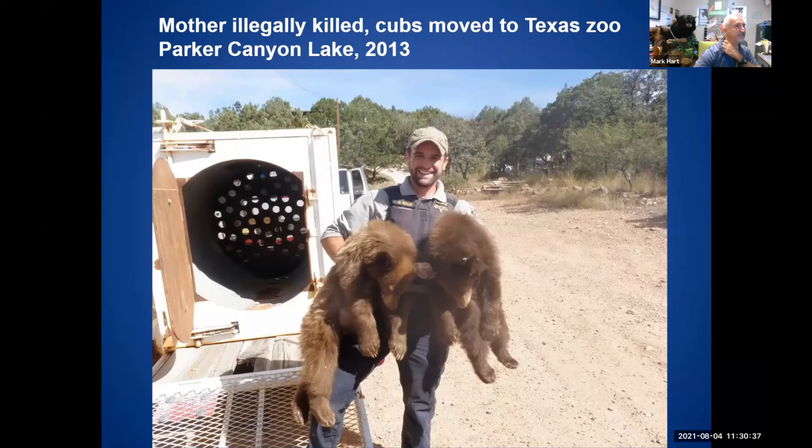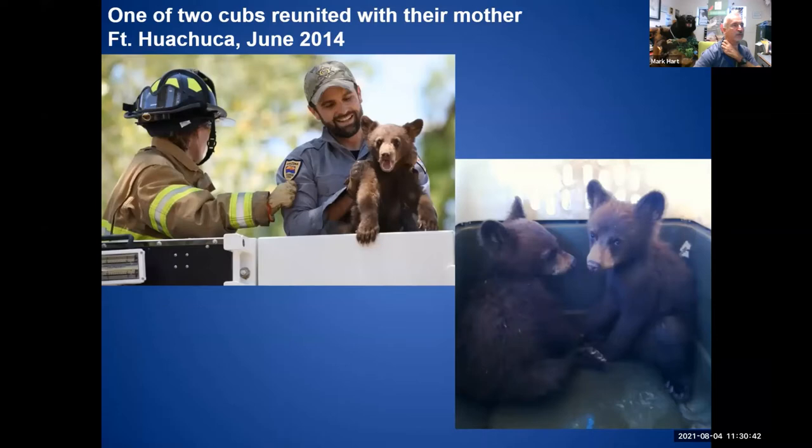And then Matt got to rescue 2 bear cubs that got separated from their mom on Fort Huachuca. Some soldiers were out for a run. The bears were hanging out. Mom went up one tree. The cubs went up another tree. We had to fish the cubs out of that tree with the help of the Fort Huachuca Fire Department. We finally caught up to Mom later, got them all back together. Good news all the way around. I love the photo on the right. The little bear on the right seems to be looking at me, looking at us saying, I don't know what I did wrong. Really cute.